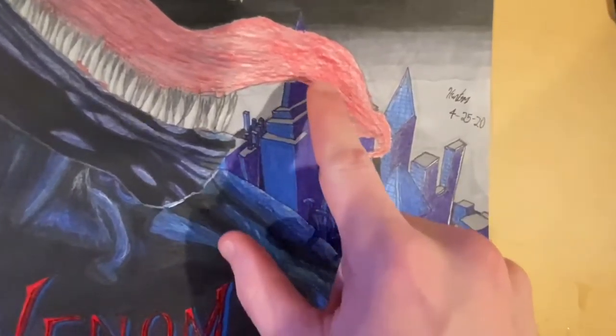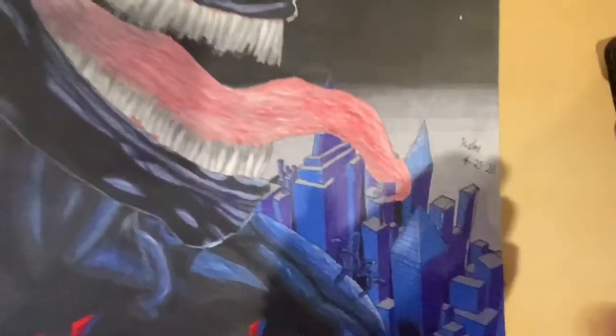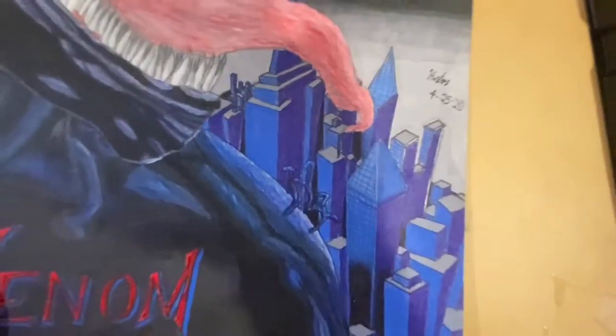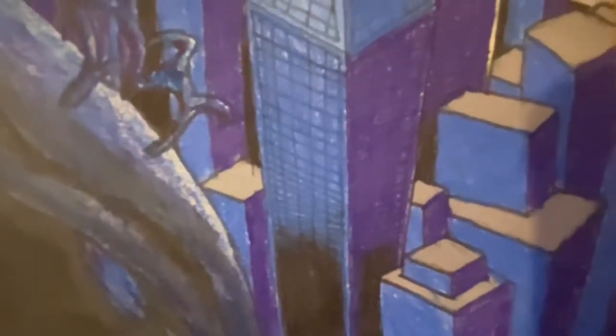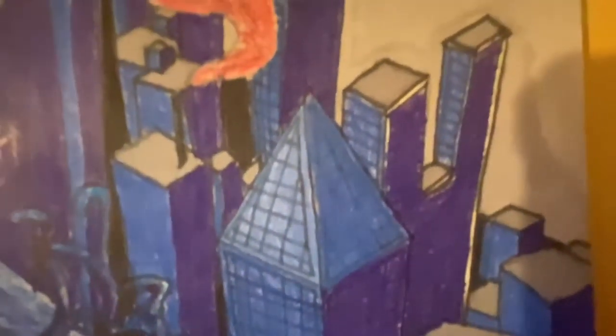But what I did, I first shaded it with marker. This side was the darkest, this was the light, and then I just left the top parts as is, because I want them to know that's the top. But I think it gives it that comic feel. And throughout, you can kind of see the windows. I covered it with colored pencil, so I kind of hid it. But I think it looks cool.